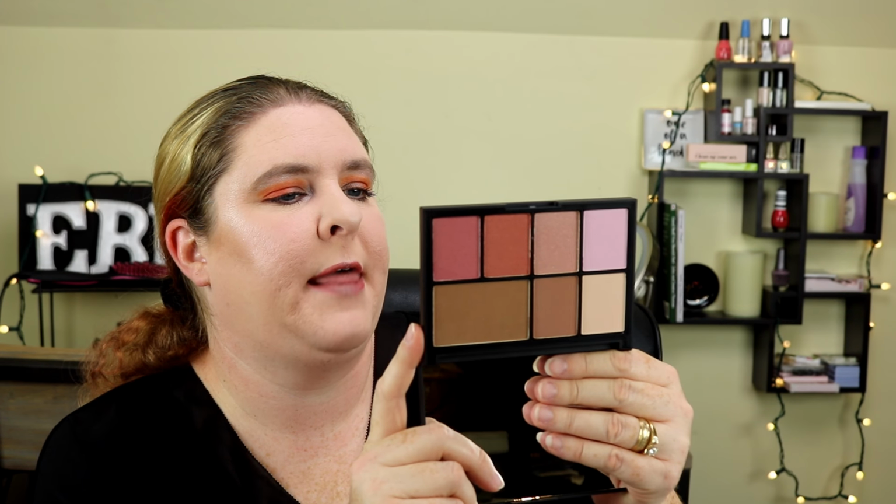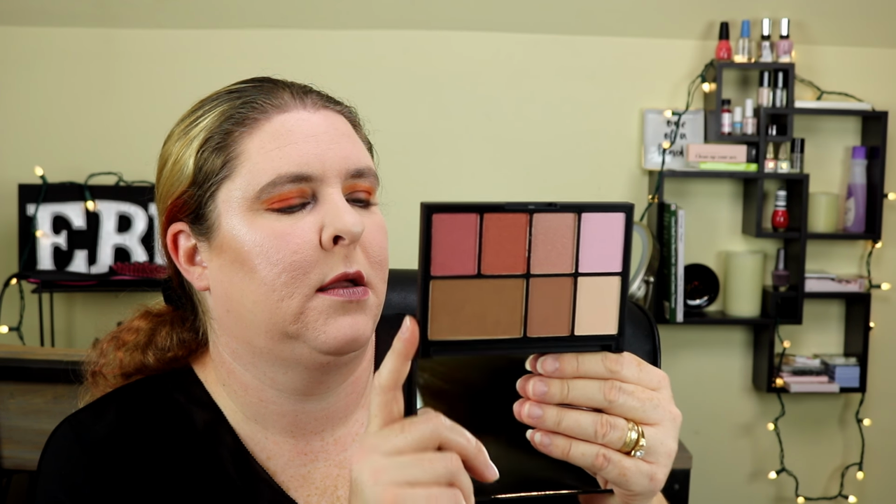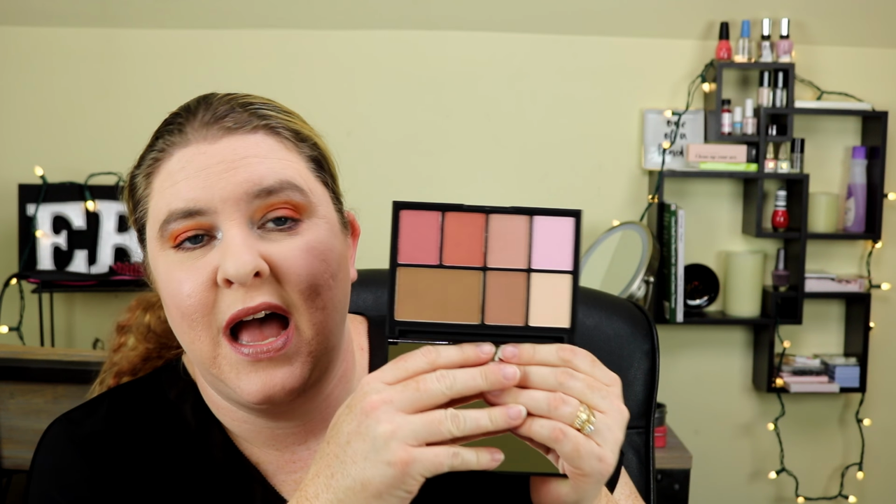It includes a contour blush, a bronzing powder, and then these blushes here. And that's a highlighter. So I figured a whole face palette. I do like the formula on the Narcissist Unfiltered 2 palette. So I figured I'd give this one a try.